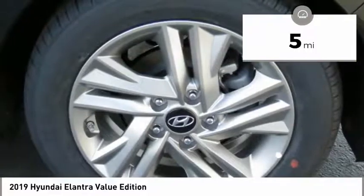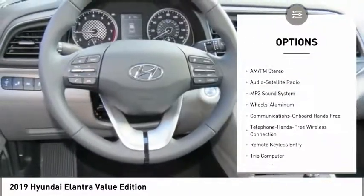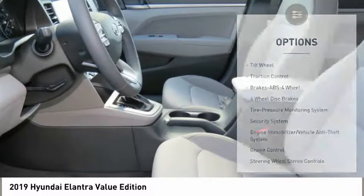Here are some of this vehicle's great options: anti-lock braking system, traction control, moonroof, air conditioning, Bluetooth wireless data link for hands-free phone, power steering, cruise control, aluminum wheels, AM/FM stereo radio, FWD.